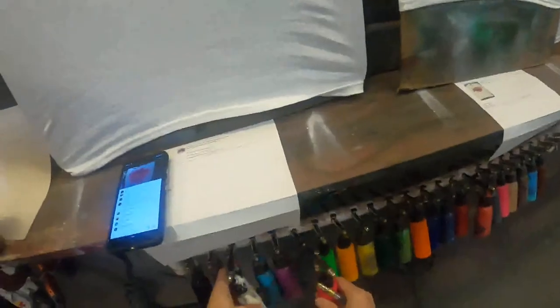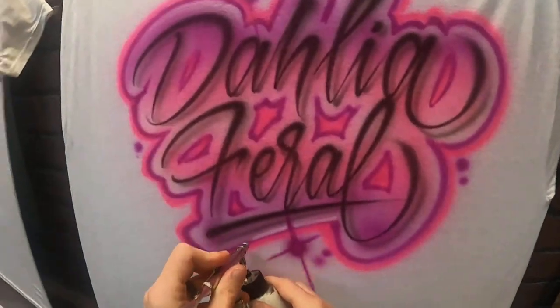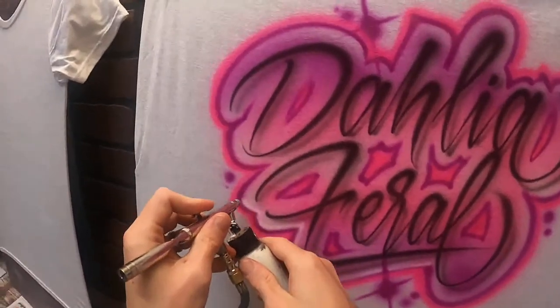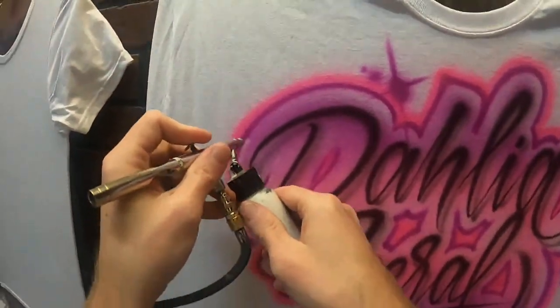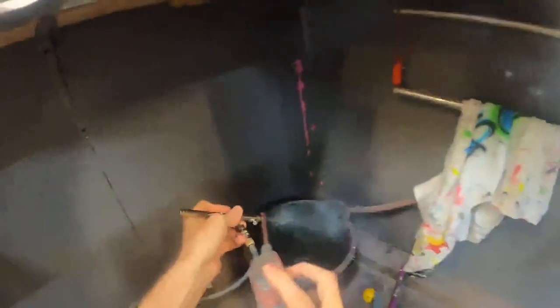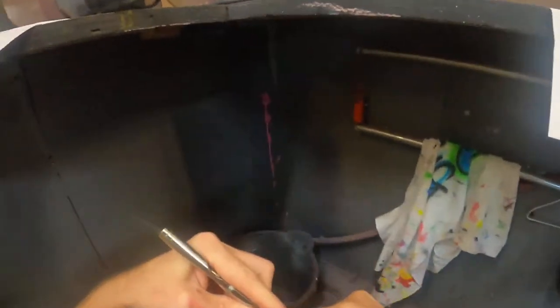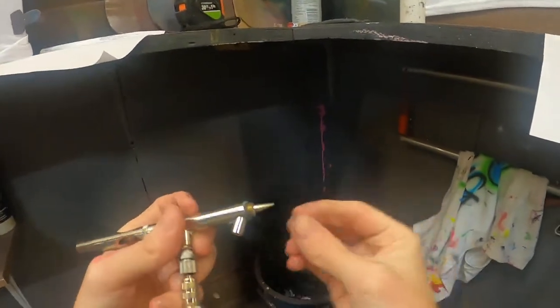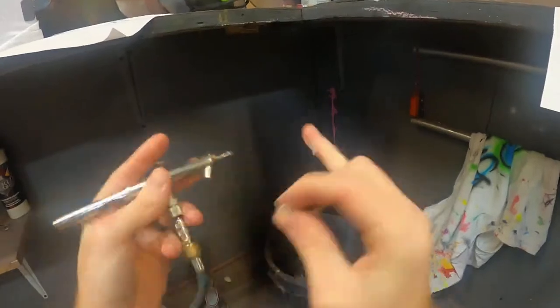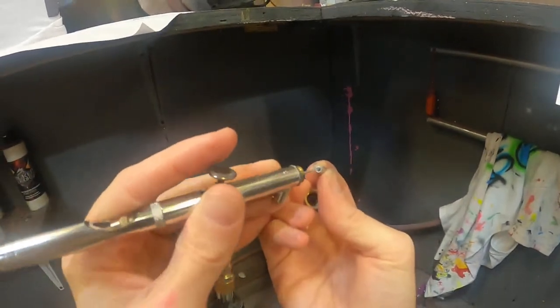Some white. Createx white has so much tip dry. It feels chalky after a little while. It's kind of irritating. Look at all that dried white paint in there. Flakes of it.